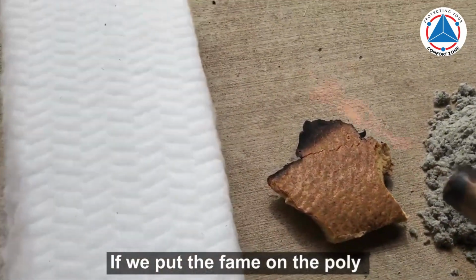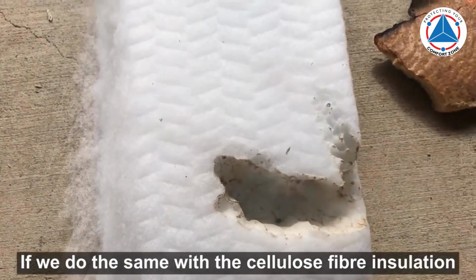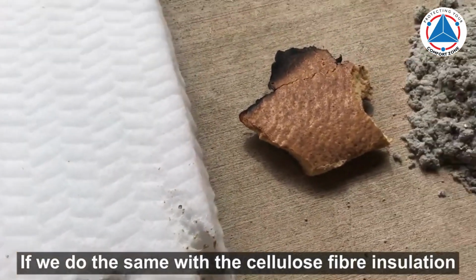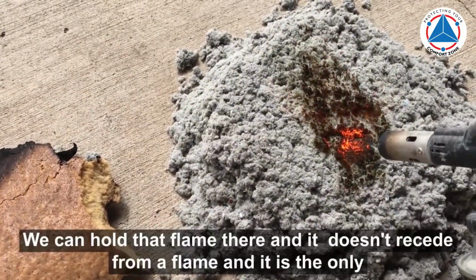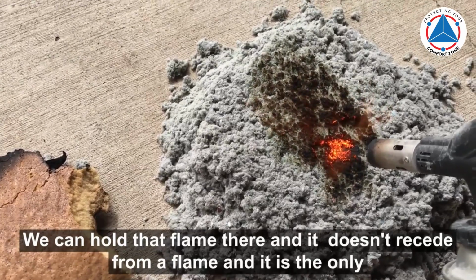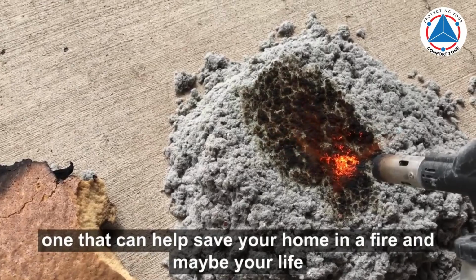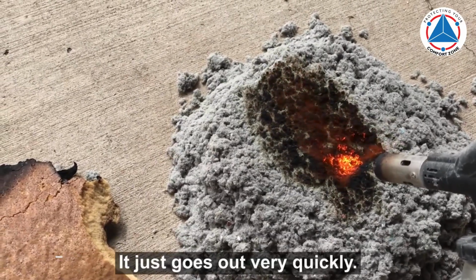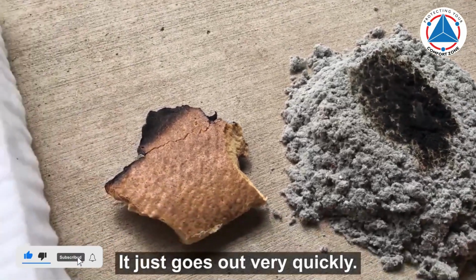There's a flame there. Now, if I put the flame on the polyester, even though it meets the standard, it just cuts through like that. Now, if we put the flame on the cellulose fibre, we can hold that flame there. It doesn't recede from a flame, and you can have that flame there for a long, long time. And this is the only product that can actually assist to save your home in a fire. You see it just goes out very quickly.